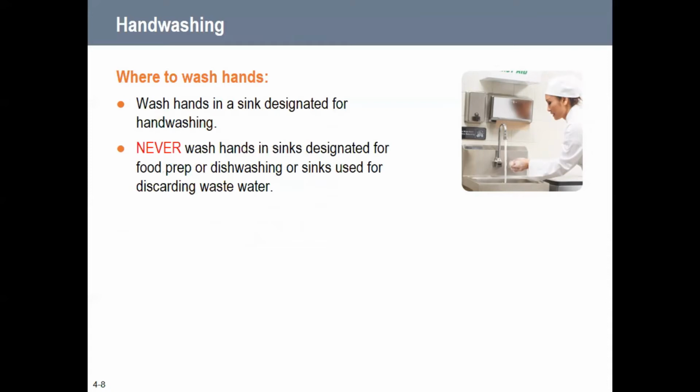Again, it seems like common sense. We've been told that since we were extremely young. When we could first start washing our hands on our own, it was something that our parents, grandparents, whoever raised us, really pushed for us to do. Yet sometimes we forget about it. It's not something that we always are thinking about. And so we need to make sure that we are practicing these safe techniques so that our hand washing is being done correctly and that all of our employees are sticking to this policy on a regular basis.